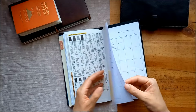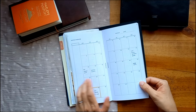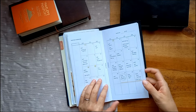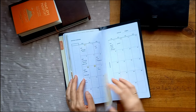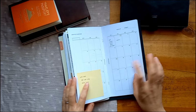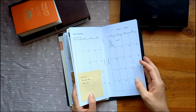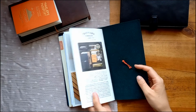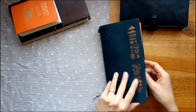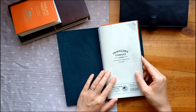So this is my monthly calendar that I've backfilled for January to June, and then mid-July to August I'm using it on a daily basis. And this has been great. I really like it. I like the simplicity. So this is my monthly calendar book, and then this is my daily log.